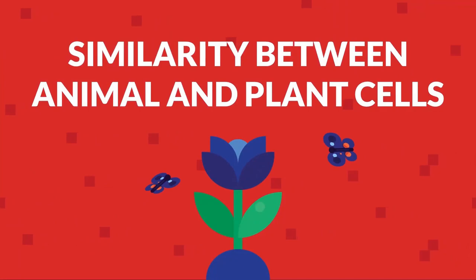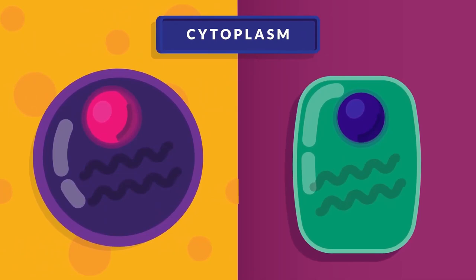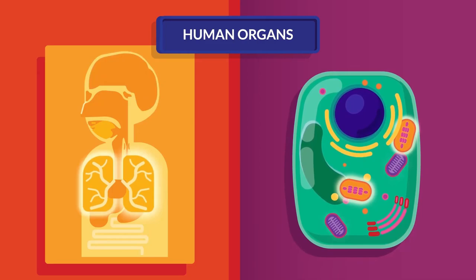Similarity between animal and plant cells. Both animal and plant cells are surrounded by a thin, semi-permeable membrane called plasma membrane. Surrounding all the organelles is the cytoplasm, a jelly-like substance that covers the whole cell from the plasma membrane to the nucleus. Both plant and animal cells have them. They both also have organelles. Organelles are there to conduct different functions in the cell, same as our organs perform different functions throughout the body.